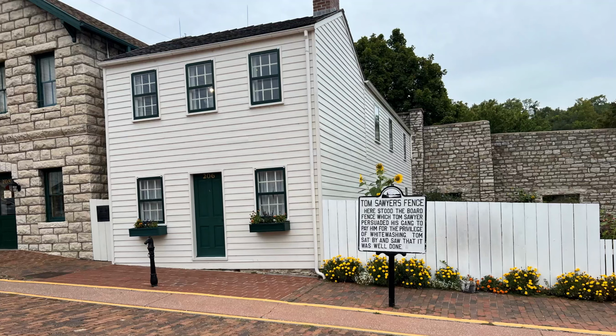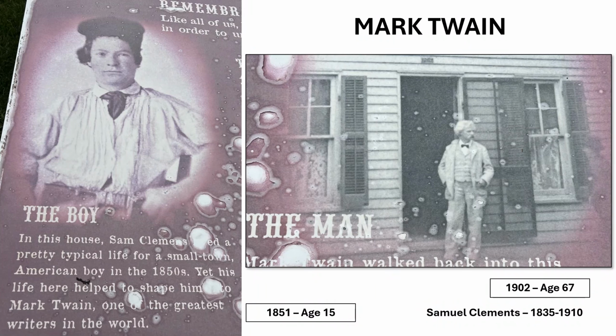So we made it down to the bottom of the street near the downtown and found Tom Sawyer's house with the picket fence that he got his friends to paint and made them feel like they were enjoying it. And this is the house that Samuel Clemens, aka Mark Twain, actually grew up in Hannibal. Nearby there are some informational signs.